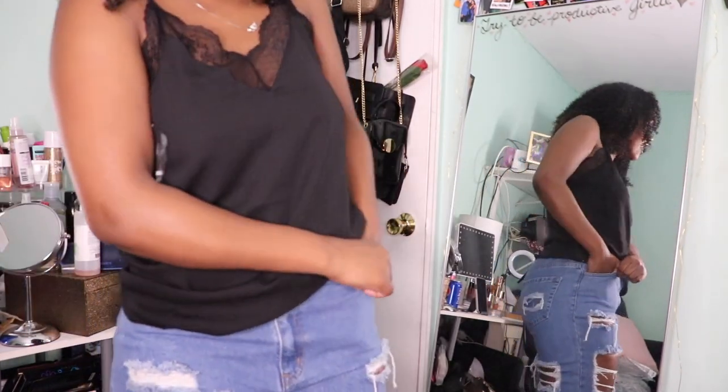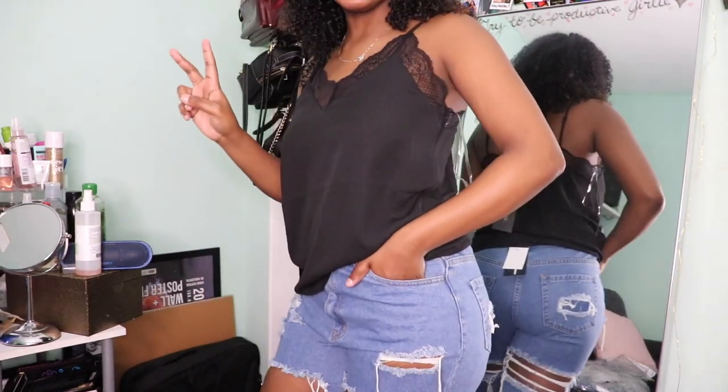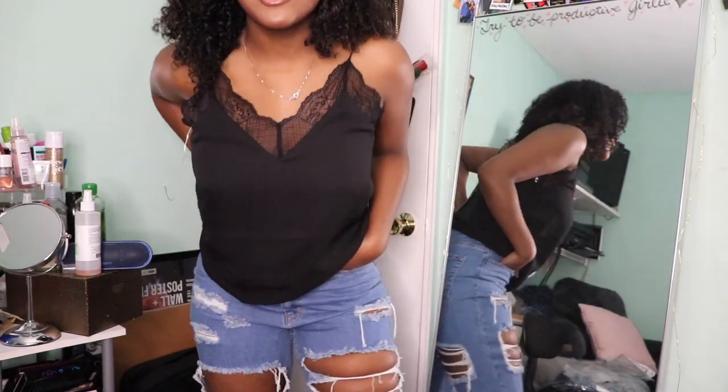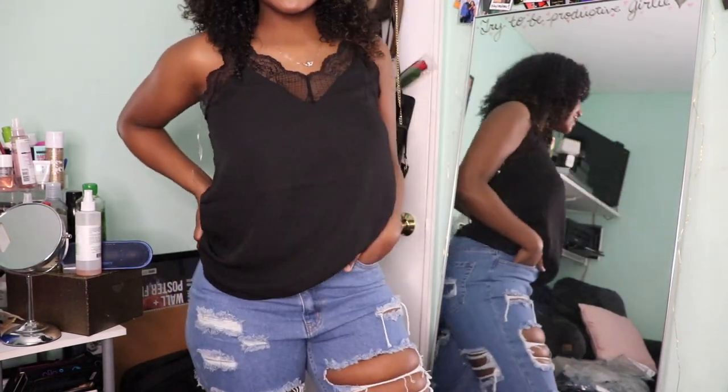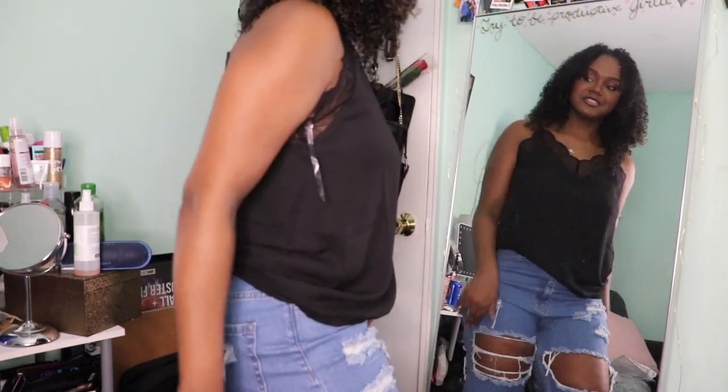Is this a real pocket? Hey, it's a real pocket. Hey, look at that. Hollister. Abercrombie who? Hollister model? Hollister come sign me? Are you kidding? This is super cute.